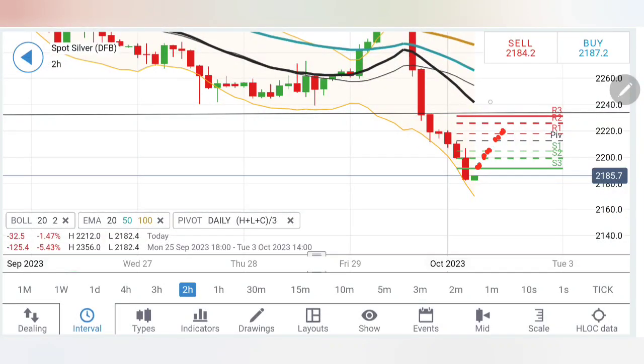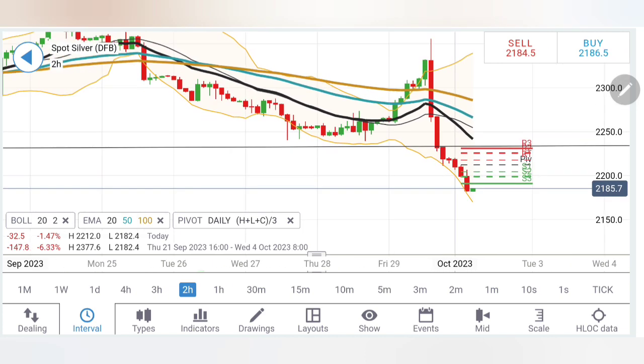Coming to the 2-hour chart, likewise, see what will happen. The possibility for it to retrace a little exists. However, the 2180 level is certainly a good support, and a selling position exists only below 2180. The price has to be below 2180 for further bearishness. Though I do expect a little retracement, if you note this, the moving average's slope has suddenly changed and is looking vertically down.